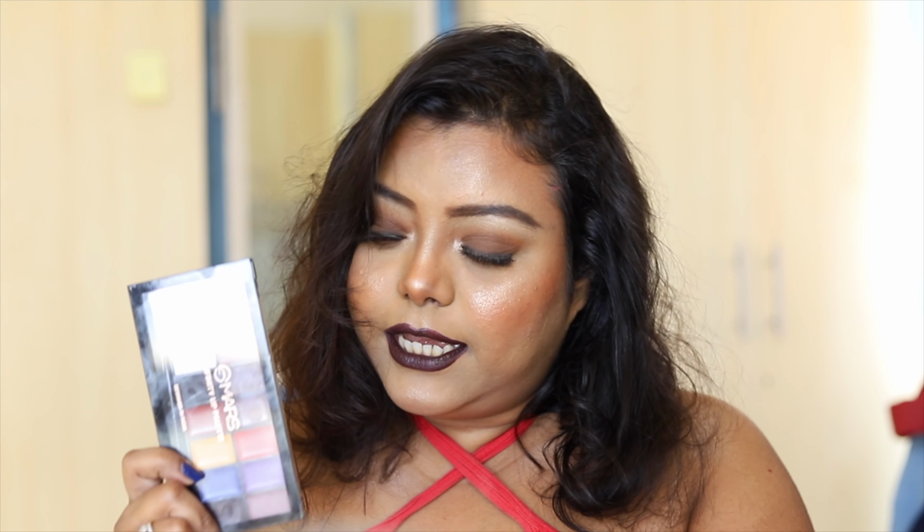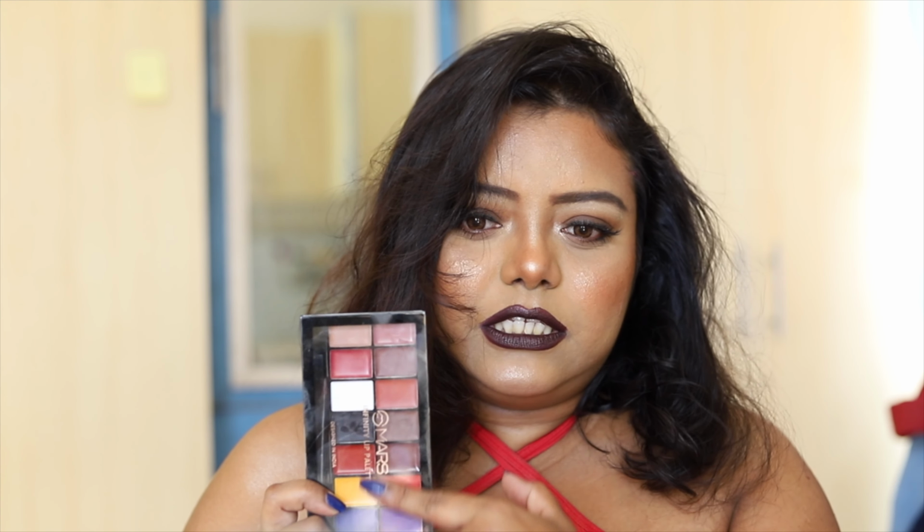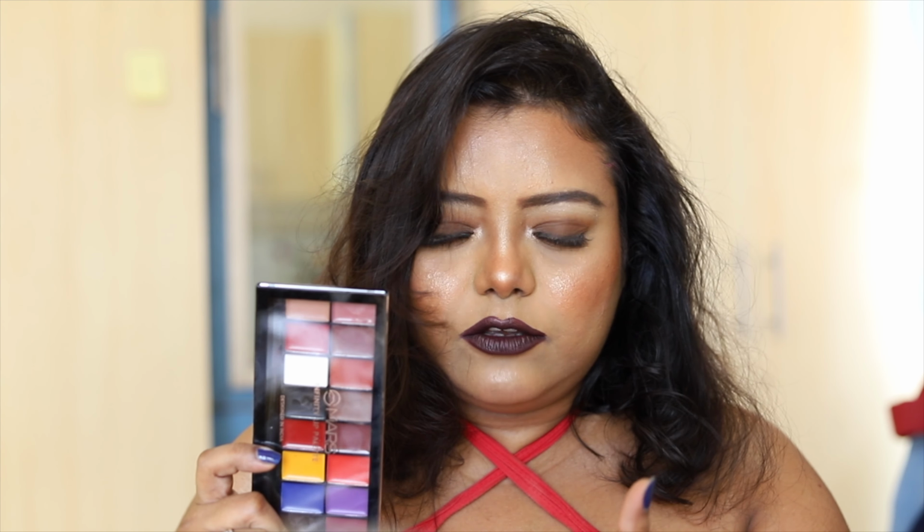The lip shades, so many lip shades. I did not try the nude shades. The nude shades look so good, so beautiful, and also you can mix and match. I'm going to make a video with all these lip shades, because they are very pigmented and the colors are very good. I have used a couple of the shades, and yeah, I can say it is very good. So I really like these products. I would recommend you guys to buy it.